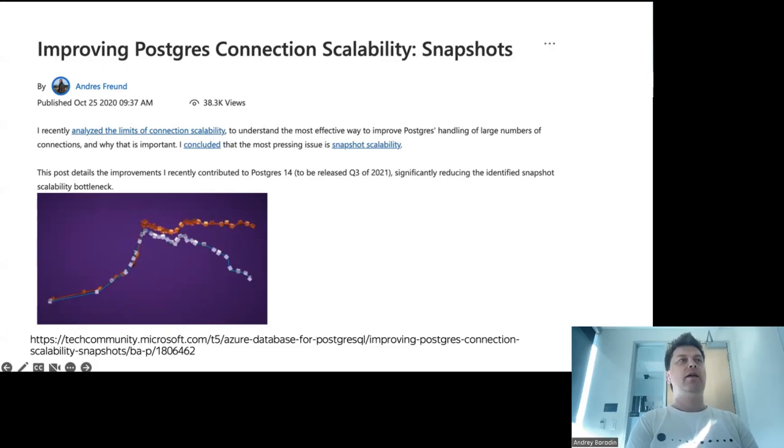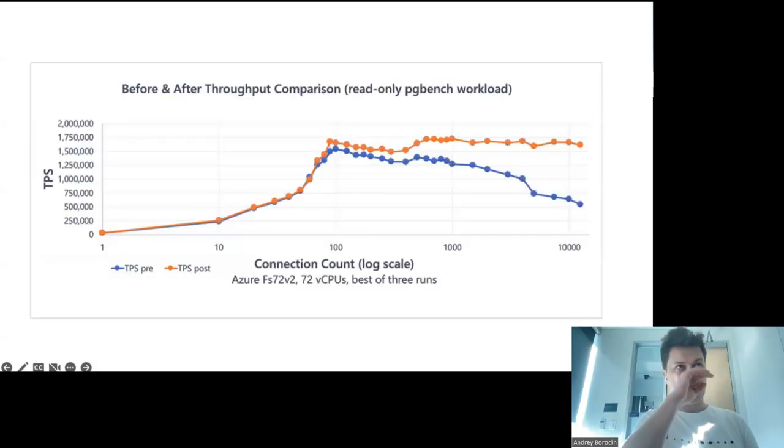standby care. In terms of, you can read his blog post on making idle connections affect performance less. Let's check out some charts from his blog post.